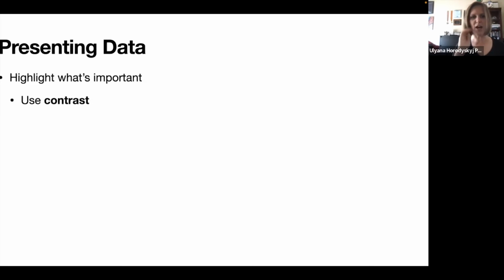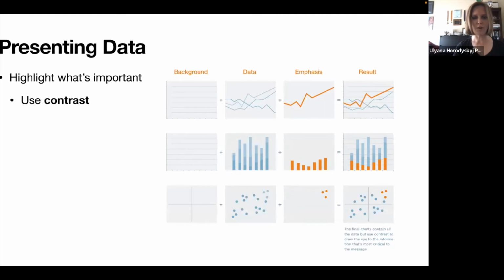And then if you want to highlight what's important, using contrast. Okay, so you can have different kinds of backgrounds, and then you have your data, and then there's emphasis, right? So again, draw the eye to the information that's most critical to your message. Contrast really works there, but just being aware of other things like color blindness. So we're trying to be accommodating to how things are presented as well.